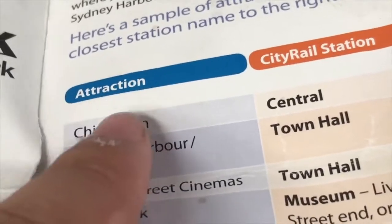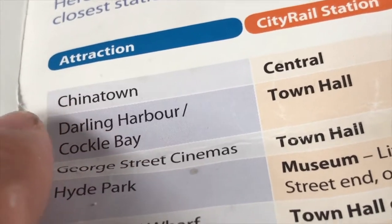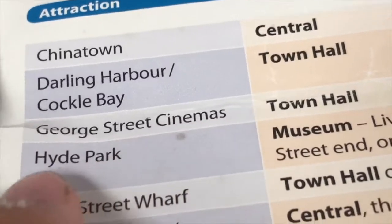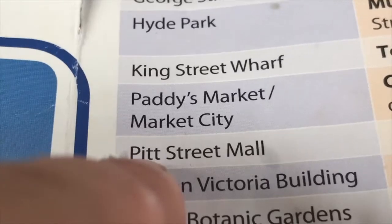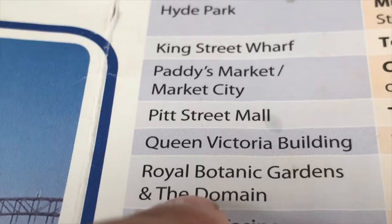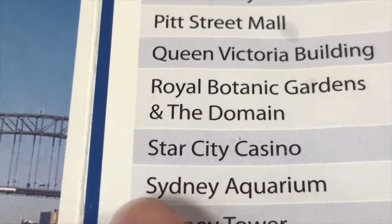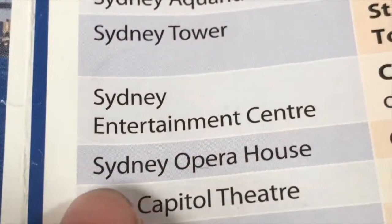Here is a list of the attractions, which are color coded as blue: Chinatown, Darling Harbour / Cockle Bay, George Street Cinemas, Hyde Park, King Street Wharf, Paddy's Market and Market City, Pitt Street Mall, Queen Victoria Building, Royal Botanic Gardens and the Domain, Star City Casino, which is now The Star, Sydney Aquarium, Sydney Tower, Sydney Entertainment Centre, Sydney Opera House, the Capitol Theatre, the Rocks District, and the State Theatre.